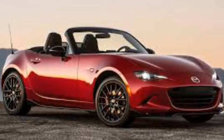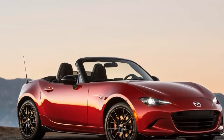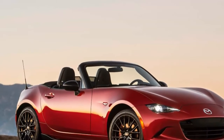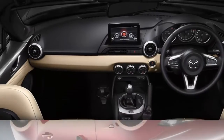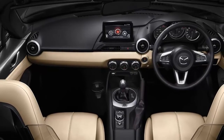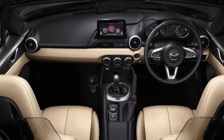Mazda rates the soft top 6-speed at 26 miles per gallon city, 34 miles per gallon highway, 29 miles per gallon combined. The automatic is 26/35/29. The RF manual is 26/34/29, and the automatic 26/35/29. My co-driver and I got about 30 miles per gallon in both the manual soft top and hard top.